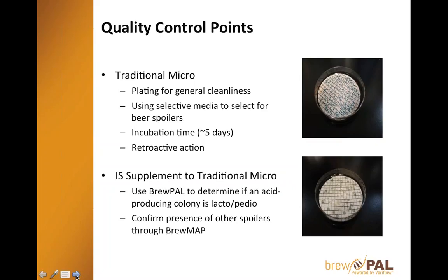So using the Invisible Sentinel system like BrewPal as a supplement is really great, because if you have something that looks like maybe an acid producing colony on one of your plates, you can put that into the Invisible Sentinel BrewPal system. You can of course look at it under the microscope, but it could not meet some of your criteria from being catalase or oxidase positive or negative. Gram stains might tell you it's gram positive or negative, but that's it, and it's nice to have something that's more of a genetic identification of what actually you're looking for.